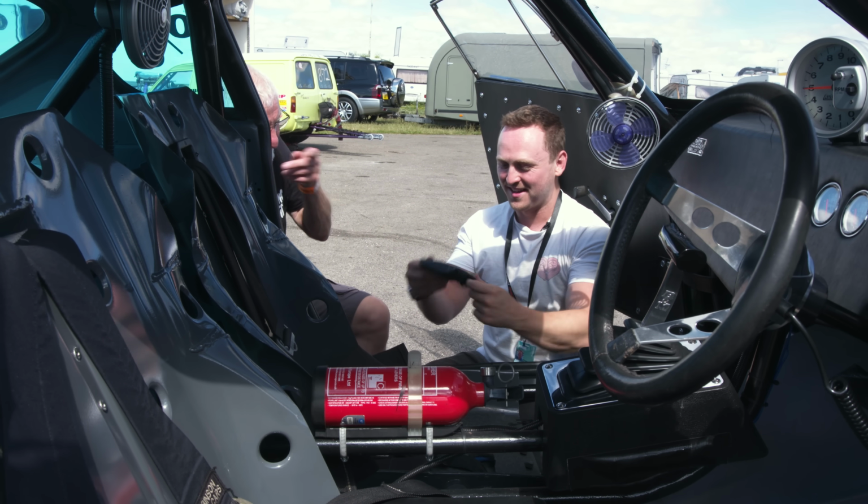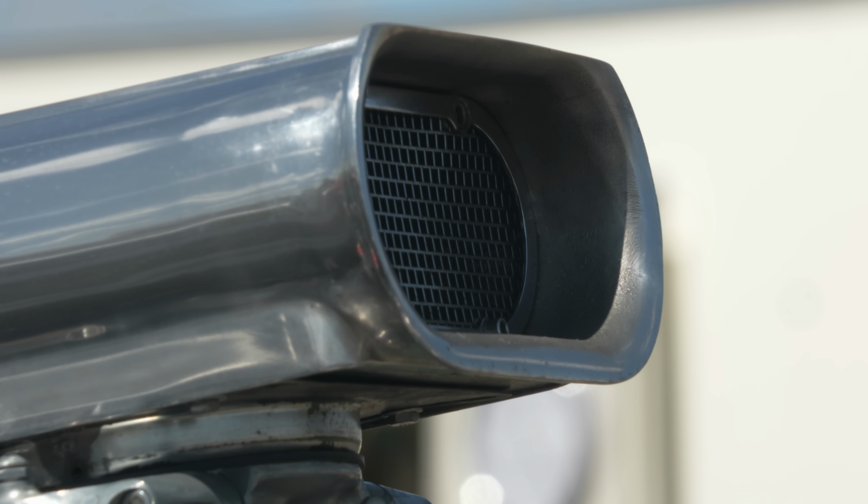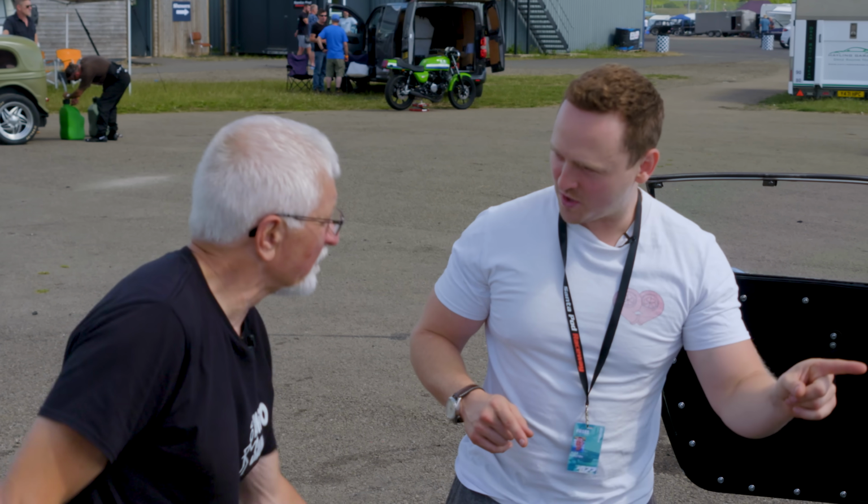What's the story behind this? Well, again, it's the Ain't No Saint logo. Okay, yeah. And basically that is just the cover for the supercharger inlet. So your daughters, they are quite heavily involved in this, aren't they?